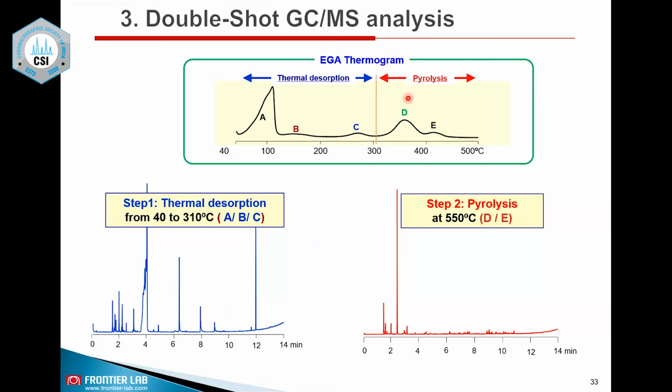This is a very common approach for any type of sample. You collect all additives or other agents in the polymer with the thermal desorption approach, then pyrolysis for the polymer. Here, you have only one peak because it contains only one polymer. If you have multiple polymers, which I will show later, then you may have more peaks in the pyrolysis also. When you have more peaks in pyrolysis and more peaks in thermal desorption, if you are doing a single shot, all these peaks come together and may give you a challenge for your data interpretation.